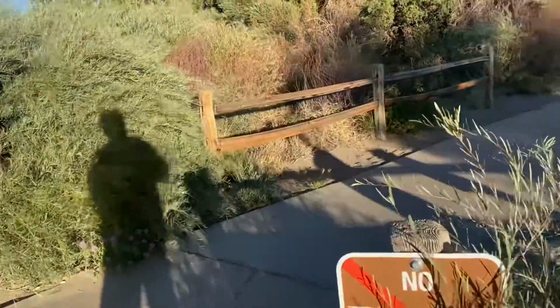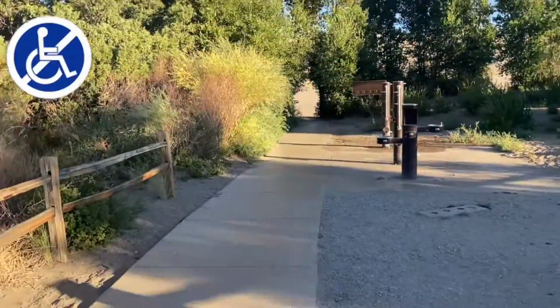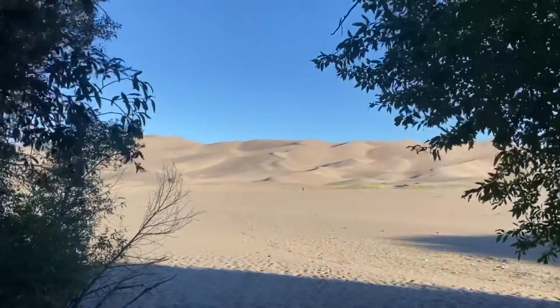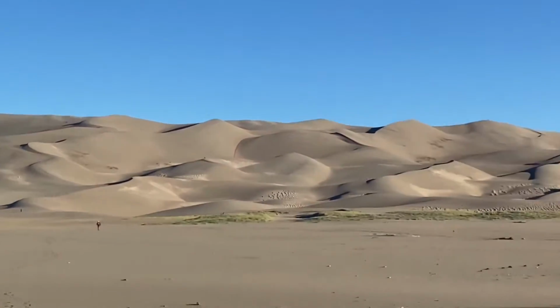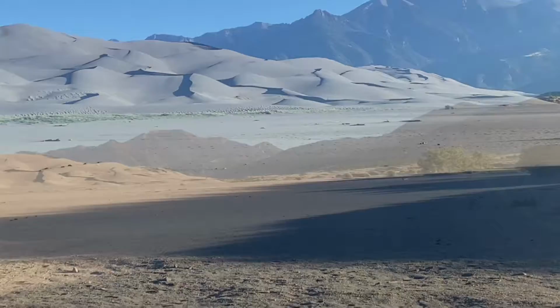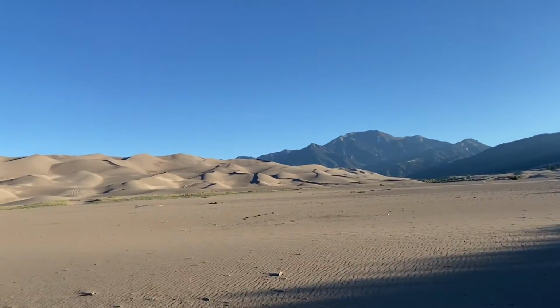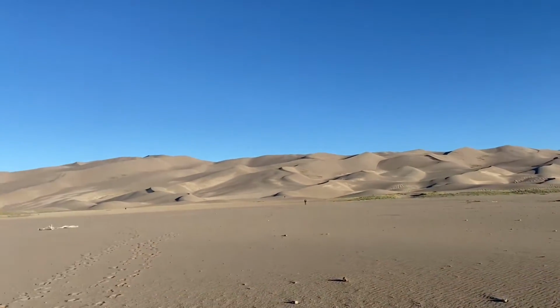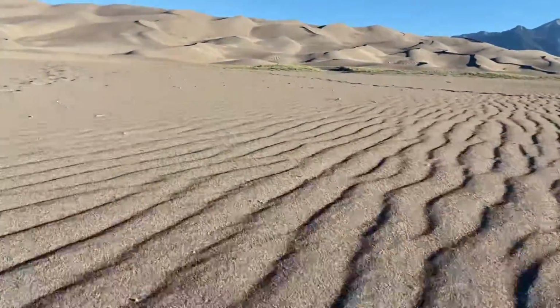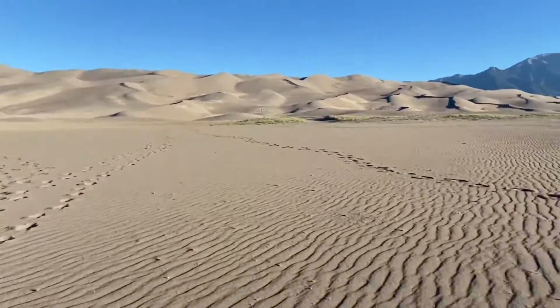Now, other than the parking lot, Great Sand Dunes isn't very wheelchair accessible whatsoever, but pets are allowed pretty much anywhere in the park. Great Sand Dunes National Park has the tallest sand dunes in North America, the tallest one reaching 750 feet, and if you didn't know, that's 75 stories tall, which kind of reminds me of Carlsbad Caverns National Park, which goes 700 feet into the ground, which is 70 stories. I'll leave a link to that video up top.